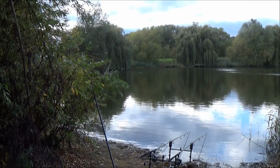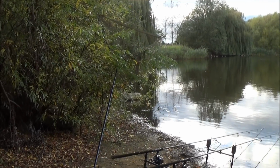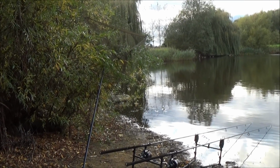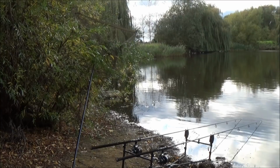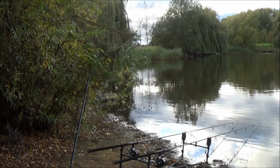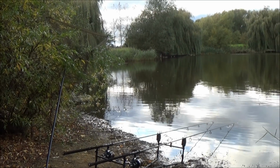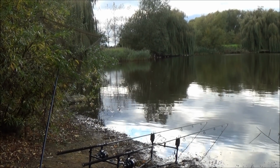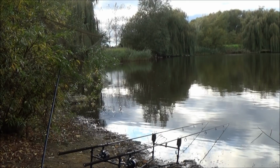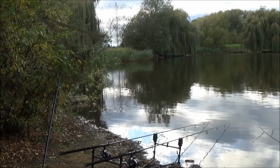Mark's got the very end peg on the lake, so you've got a nice little corner and some nice reeds there to fish to. The left hand rod's just fishing up against the reeds there, and this right hand rod is just underarm chucked, about 15 yards, 20 yards maximum. Nice sheltered corner, this one, isn't it? Yeah, it's lovely just here.